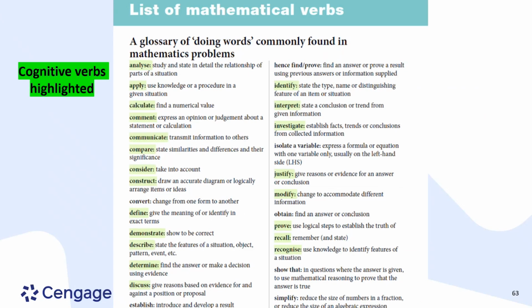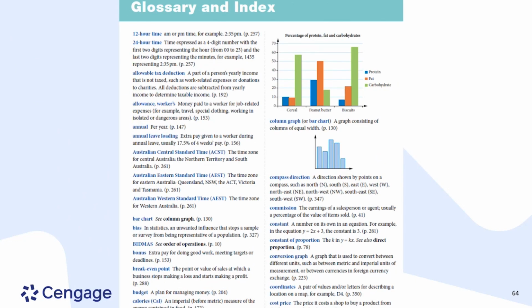At the front of our books, we have a list of mathematical verbs where the cognitive verbs are highlighted. So these are the doing words in mathematics. We also have a proper glossary and index combined in the back of the book.